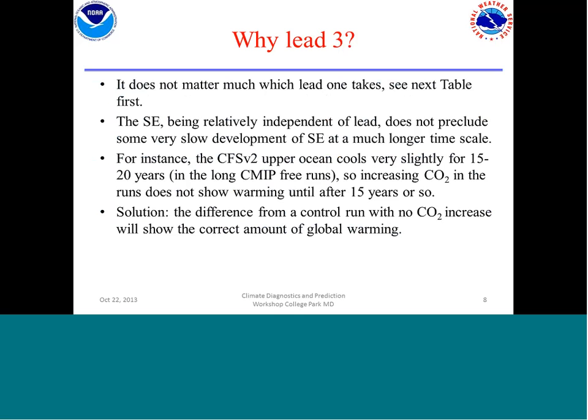And there's another part, for instance, the version 2 upper ocean cools in the long CMIP runs. We've made 4 very long CMIP runs. One of them is 100 years. And if you look at it, you'll see that the upper ocean cools very slightly for the first 20 years. So even though we are increasing the CO2, there's this intrinsic error in the system that it'll cool, and only after 20 years does the warming start to take place. And so, of course, if you really want to look at the global warming, you need to do a control run, which we never did, with no CO2 increase. And the difference will then show you how much of the global warming is really occurring, but that's another talk.